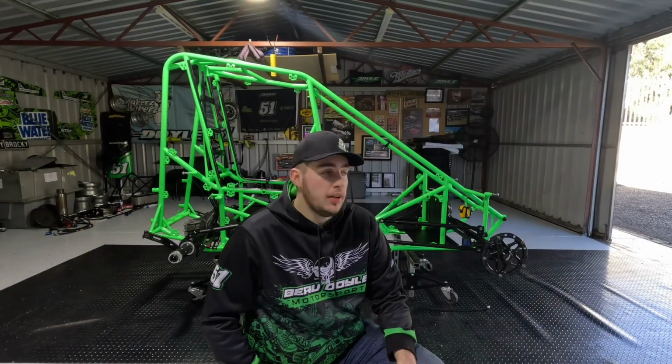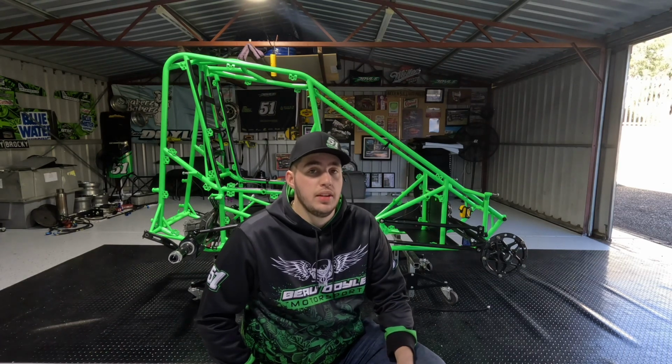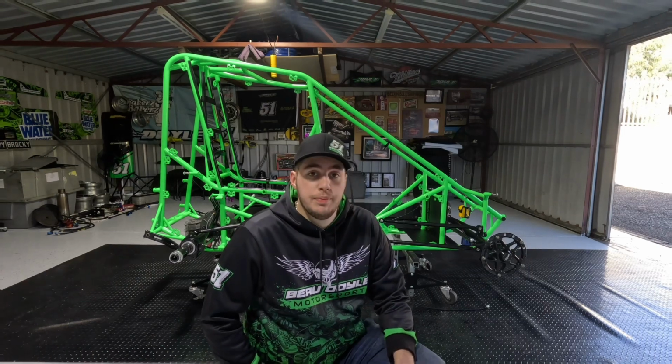Front end's in, that's all done, everything's tight. Now I can put the radiator cowling and the radiator in, I can put the battery box in, and basically everything that's at the front of the car I can put in now, so I'll go from there.